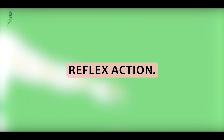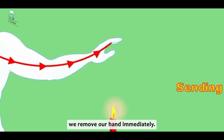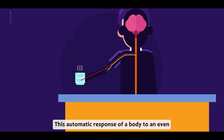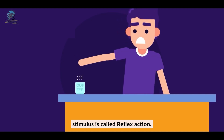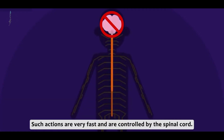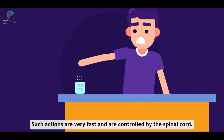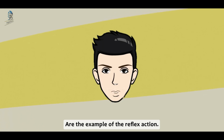Reflex action. Whenever we touch a hot object, we remove our hand immediately. This automatic response of the body to an event or stimulus is called reflex action. In this action, the brain is not involved. Such actions are very fast and are controlled by the spinal cord. Blinking of the eyes and watering of the mouth are examples of reflex action.